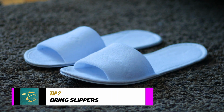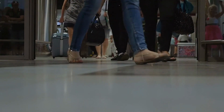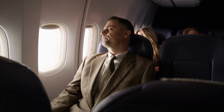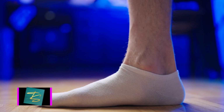Next, bring slippers. But here's the catch. Only if your feet don't smell like a gym locker. If you're one of those people who could clear a room by taking off your shoes, keep them on. The rest of us will thank you. For everyone else, slippers are a game changer. Your feet swell on long flights, and being able to slip out of your shoes without subjecting your neighbors to biological warfare is clutch.